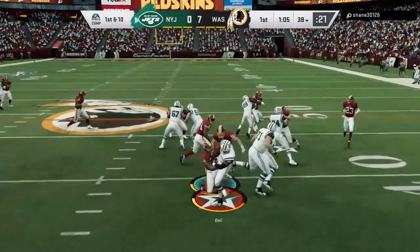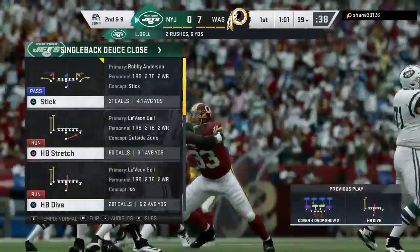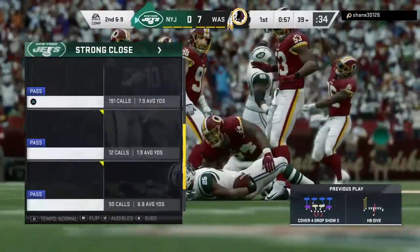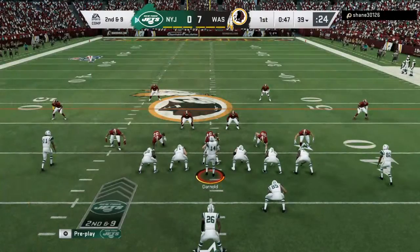Now a first down carry by Bell. And he's going to be stopped up quickly here. Just a yard up to the 39. A minimal gain as we tick down inside of a minute remaining in the opening quarter. The run only got a yard. Here's 2nd and 9.